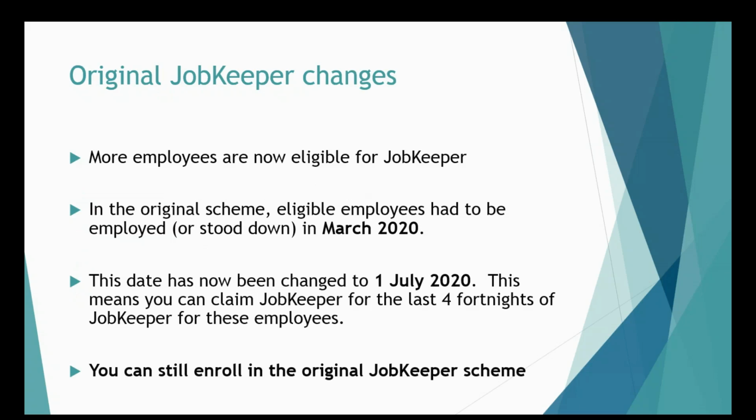So Paul, to start with, let's go through the change to the original JobKeeper scheme and how that might affect some employees. Yeah, so the original JobKeeper scheme now brings in more employees to be eligible. This is because it now changes the dates the employees can be with the business to 1 July 2020 instead of March 2020. So if they were hired before 1 July, they're now eligible for the last 4 fortnights of JobKeeper payments.